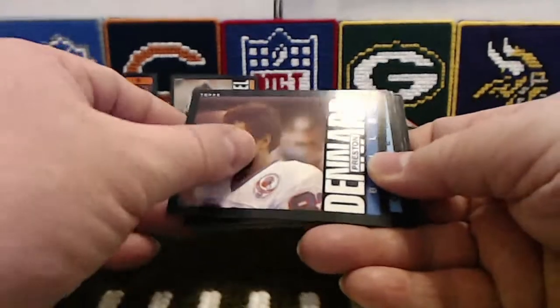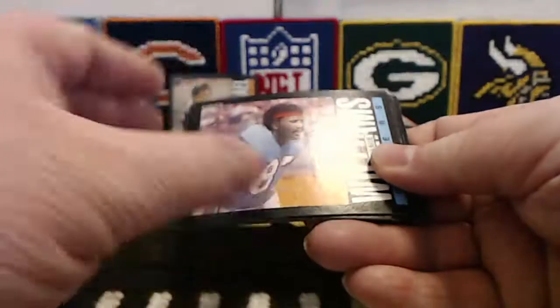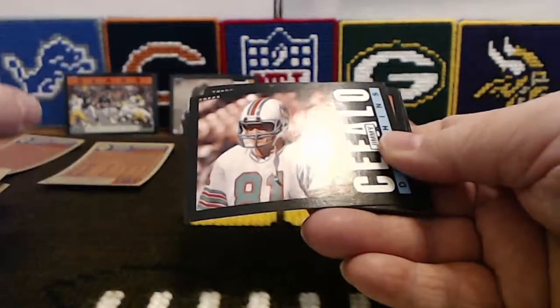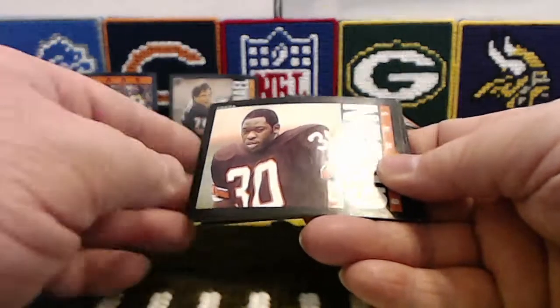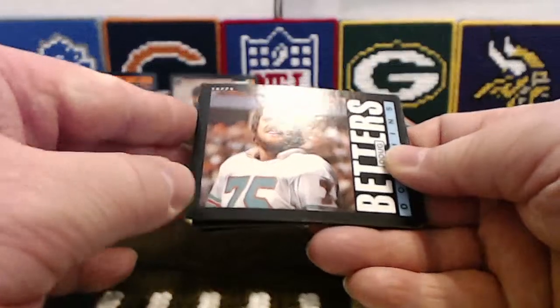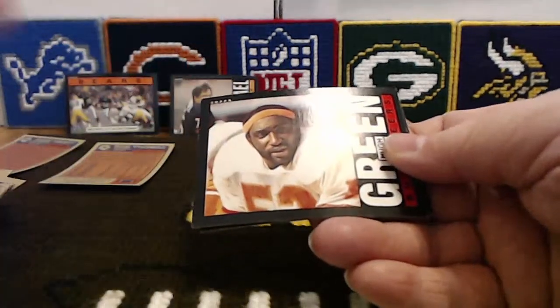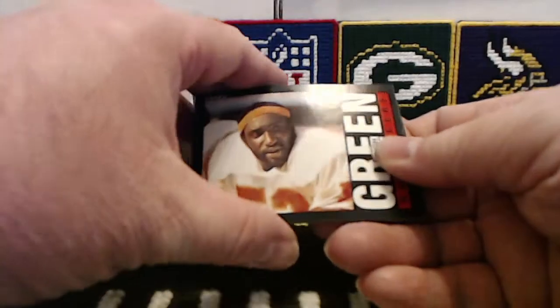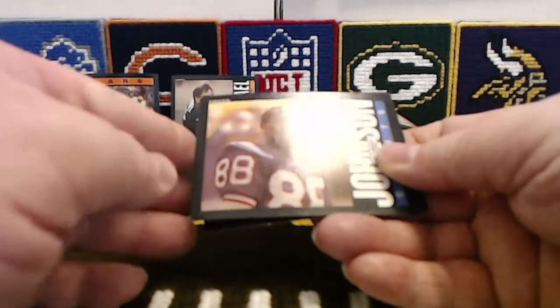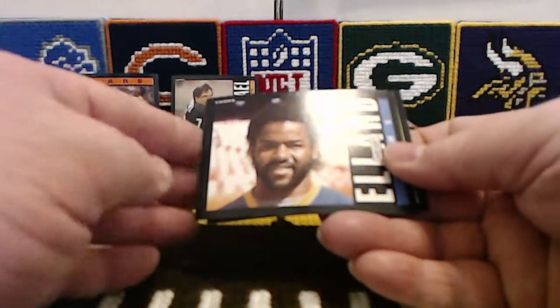Nice. Preston Denard. With Mike Williams. Jimmy Cephalo. Boyce Green. Doug Betters. Neil O'Donohue. Hugh Green. Here's Bobby Johnson with the Giants, my beloved Giants. Henry Ellard.